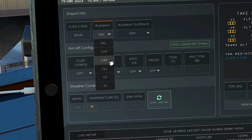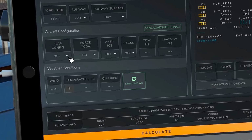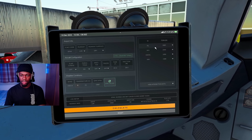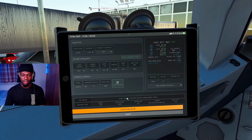Runway 22 right. If I have a quick look here, we're departing on runway 22 right, and we're dry, I believe so. Sync load data here, sync live weather too as well, 1 degree. View intersection here. I'm guessing we're going to take full length today. Makes sense, I don't think why we wouldn't. Is there like any ice? I don't think so. It's just dry, so I'll just leave it at that.